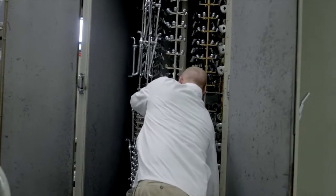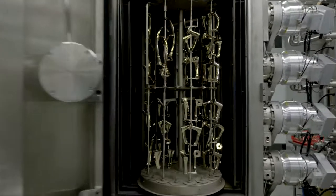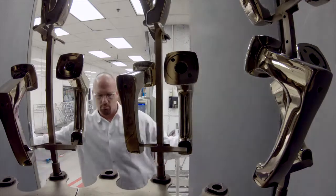The first chamber preheats the parts for an hour. The second chamber bonds the PVD finish at the molecular level. The third chamber cools the faucets, completing the PVD process.